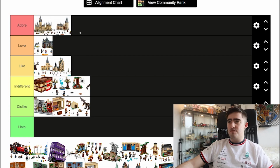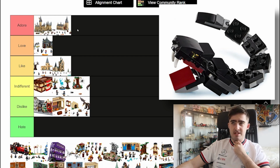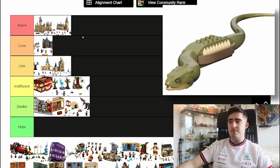This set was just really well rounded, and we get the Mirror of Erised in this set as well, which is a really cool inclusion. The only thing which really does suck in this set is the Basilisk, because that Basilisk was horrific. It was such a bad build, especially compared to the 2021 Chamber of Secrets version. That's definitely a massive improvement.